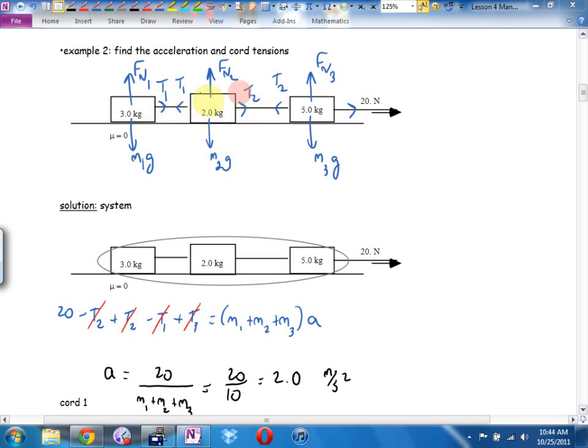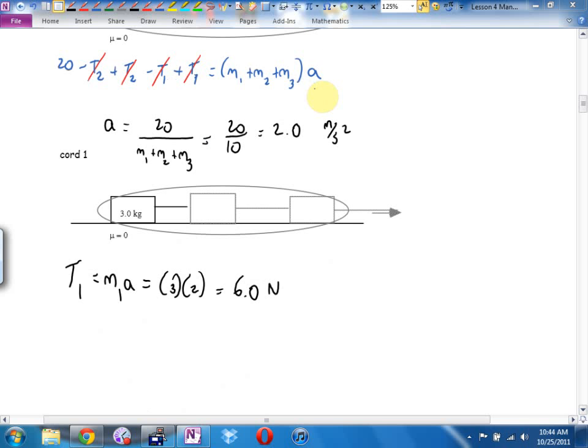In fact, to find tension 2, I'm going to go to mass 3, or I could go to mass 2, but then I'd be using tension 1 to find tension 2. If I made a mistake, I might make another mistake. So I'm going to go over here. Is that okay so far? Tension 2.